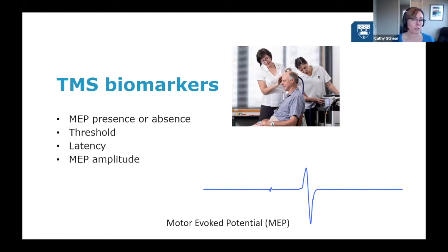Various authors have looked at other variables such as the threshold, rest threshold typically, the latency of the MEPs and their amplitude. But of these, simply MEP status, whether you can elicit a response or not, appears to be the most robust out of these particular types of measures.